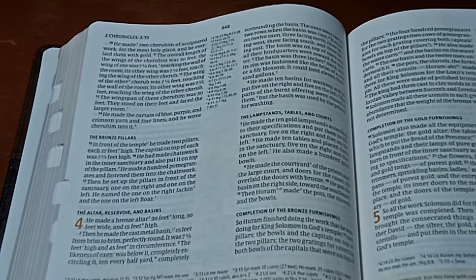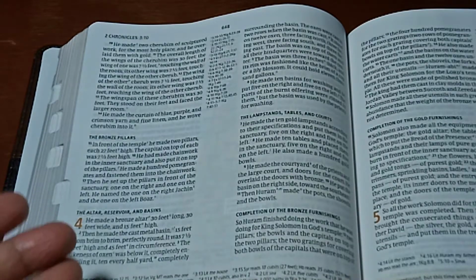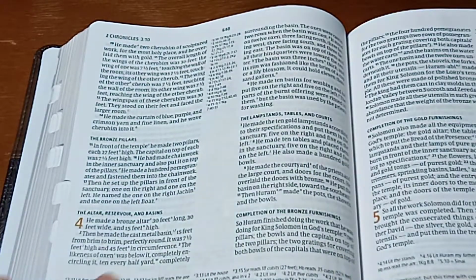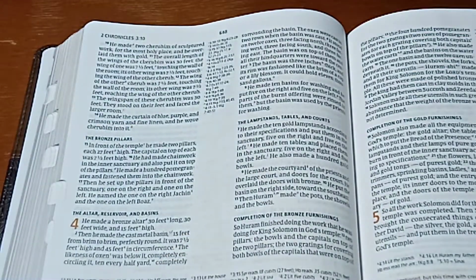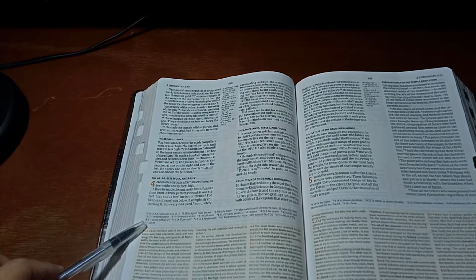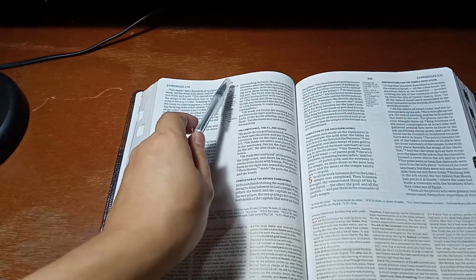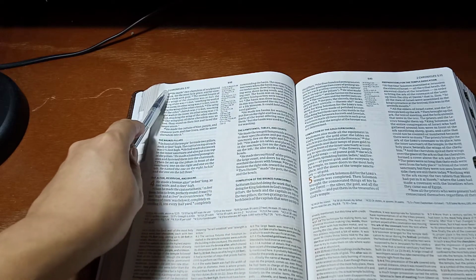Now if we open our Bible, I intentionally opened it here in 2 Chronicles to see the paragraph format. So this is a two-column paragraph format, with center references, and we have the study notes and the translator notes. Page numbers are in the middle, and page content is aligned with the outer margin.